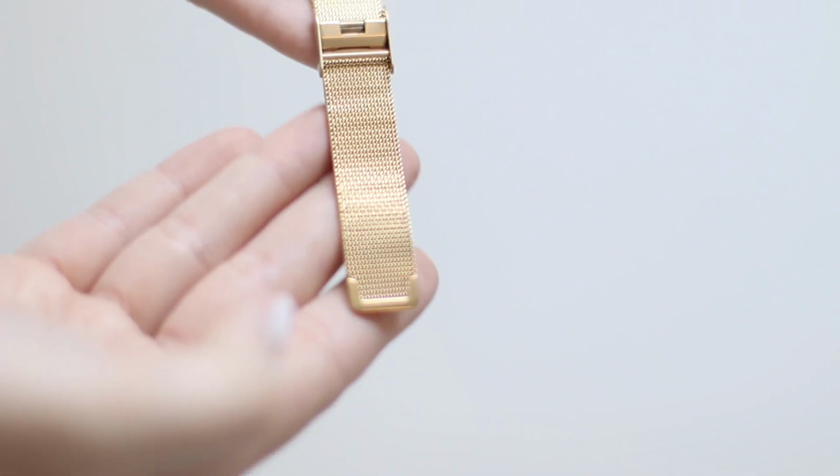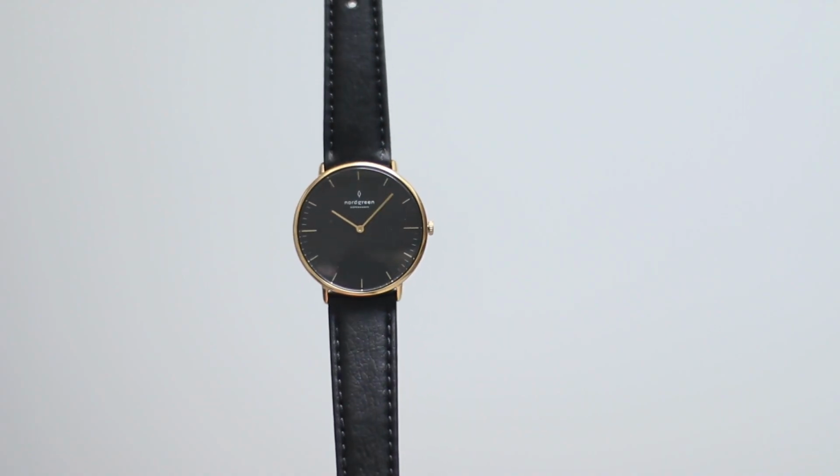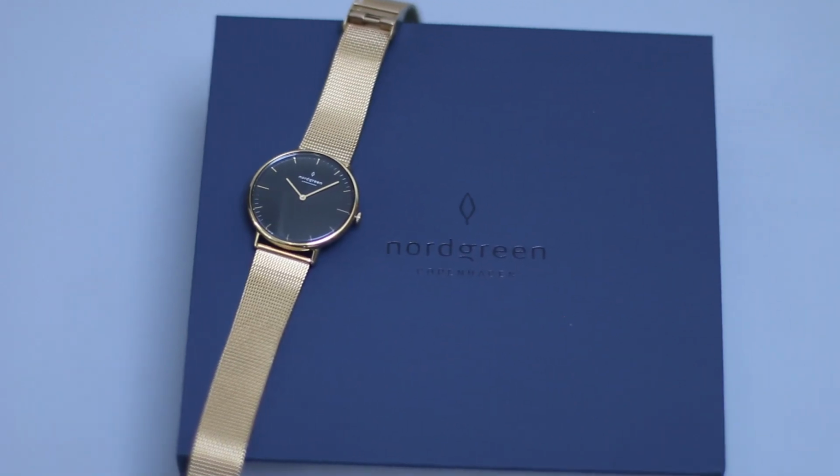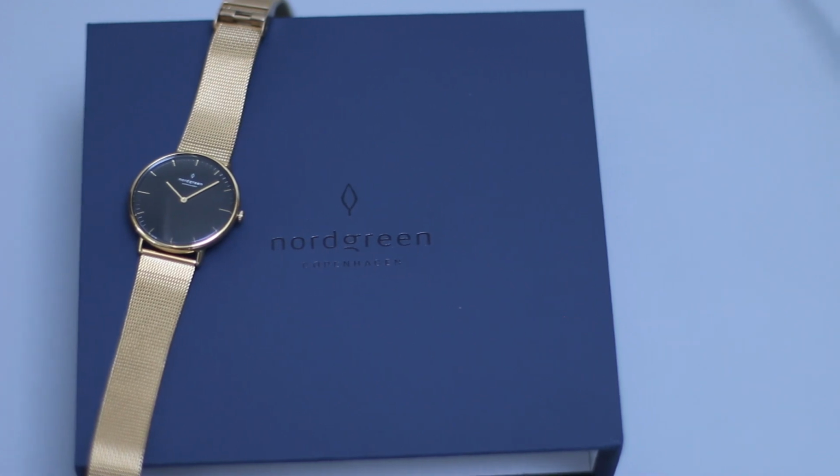The watch collections are ethically made in Danish-owned, union-certified factories. They use eco-friendly packaging with upcycled plastics and FSC-certified cartons and carbon-neutral transport. Whew. Yes, all good words.